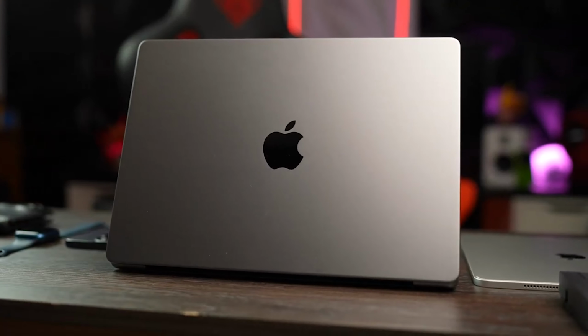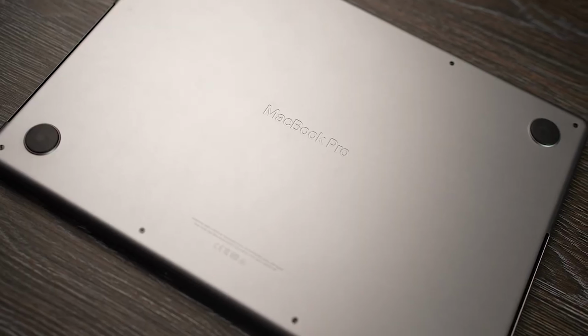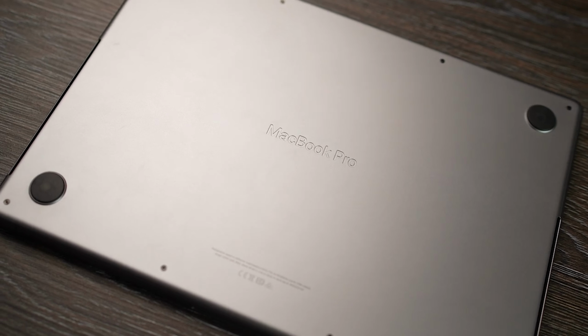Now I have a MacBook Pro with the M1 Pro processor with macOS, which is much better as a workstation when I'm traveling. I love that laptop, and I'm probably going to keep using that for a long time. I've been having it for about 2 years.